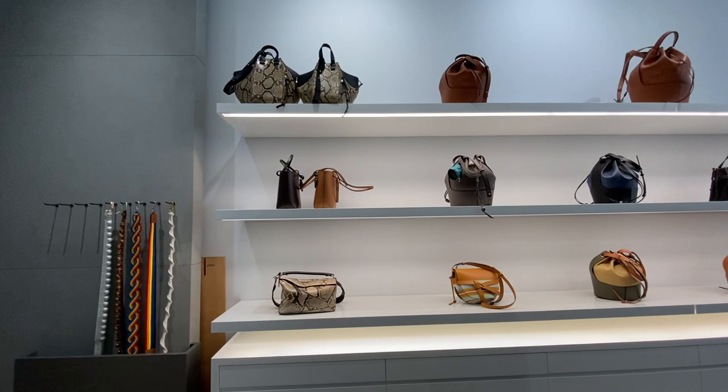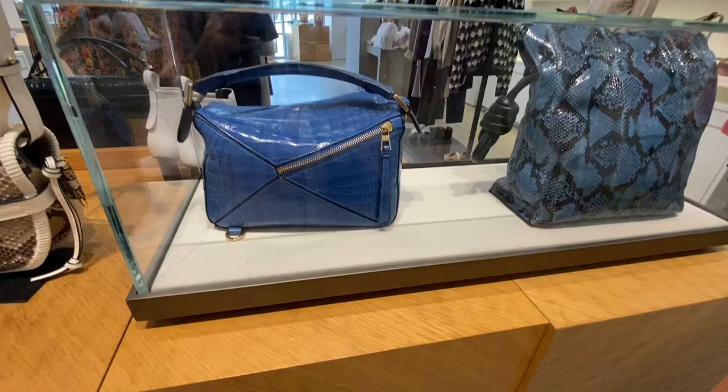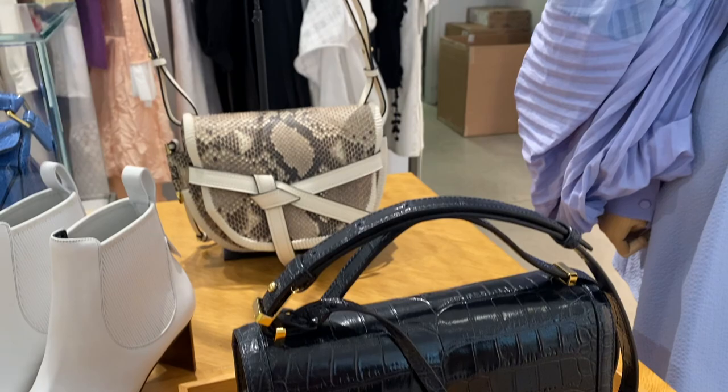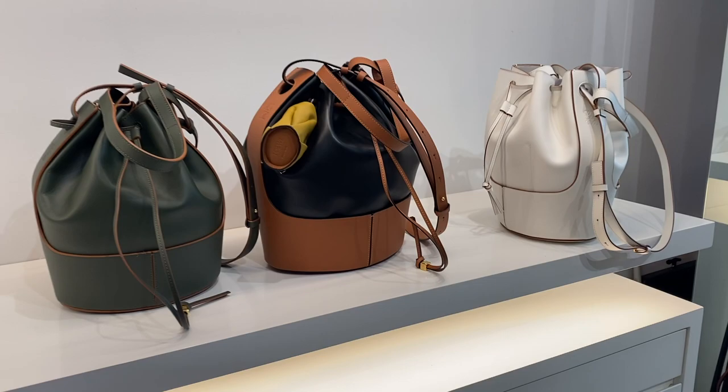They also had a variety of other handbags. They had these bucket bags, they had shoulder bags. It was really beautiful pieces. It's a smaller store, so definitely more boutique feel to it. They had a lot of ready-to-wear, I would say, as well, but a few selection of shoes. So that concludes Loewe, and now we're on to Balmain.